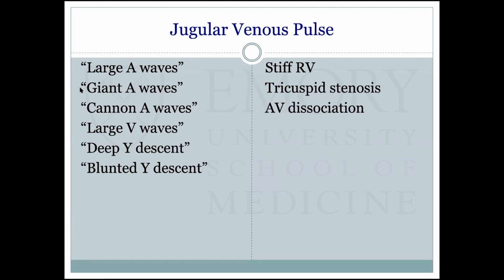The important point about cannon A waves is they do not occur with every cardiac cycle because the timing has to be right. So when the atria contracts against a closed tricuspid valve with AV dissociation, you'll get a cannon A wave, and those are intermittent, not with every cardiac cycle. These will be with every cardiac cycle, large and giant, but cannon A waves will be intermittent. Large V waves occur with tricuspid regurgitation as right atrial pressure goes up during systole.